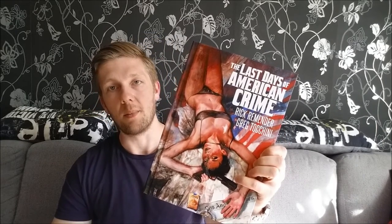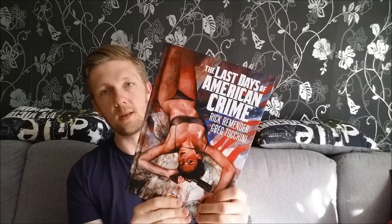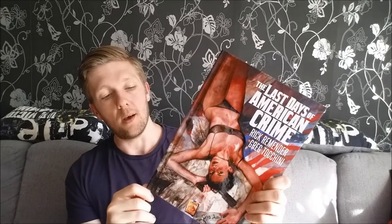Next up, two books left. The reason I got this book is because I really like Rick Remender's writing, and I loved Greg Tocchini's artwork in Low. So I figured, why not try to find something that they might have collaborated on before. And I found a book called Last Days of American Crime. I think it's a dystopian future sci-fi story. And the art is, as I thought with Greg Tocchini, it would appeal to me.